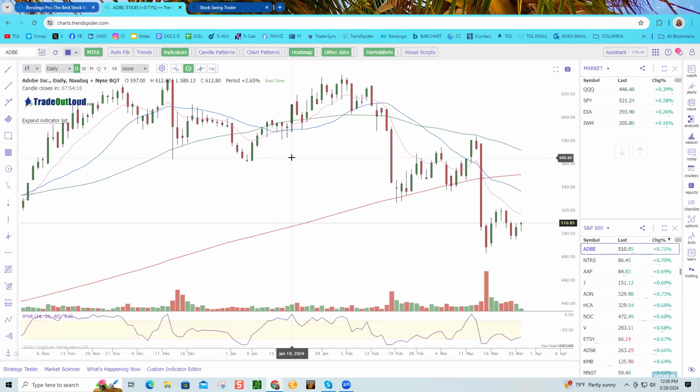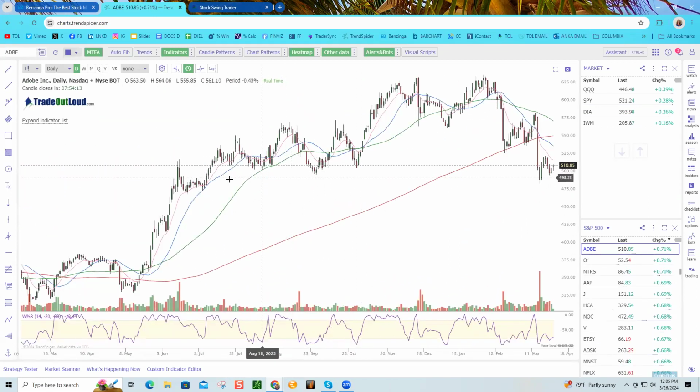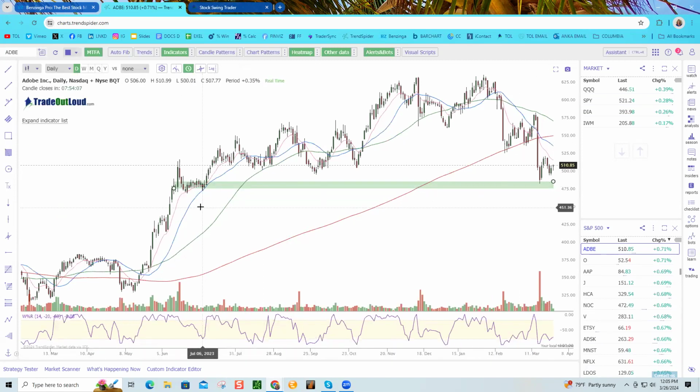Okay, so the Adobe daily chart is back into a massive area of support, and this support was signaled since January, right here of last year. So it did have quite a challenging year last year. It did have momentum for higher. It had a double top formation and then a lower high and a punch back into the support.